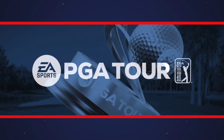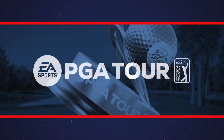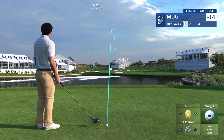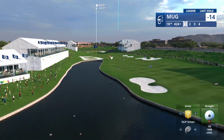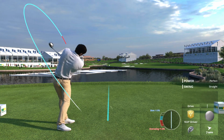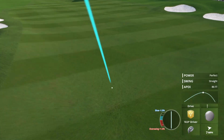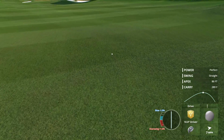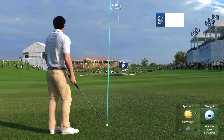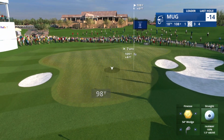We finish our day here at TPC Scottsdale with a 442-yard par 4 18. Strategy off the tee is key. Challenge the lake on the left and cut the corner of the Church Pew bunkers, or play it safely down the right side of the fairway. Step one out of the way. It is in the fairway at 18. One more good approach shot could just about seal it. That pin in the front right quadrant of the green today as he stares down his second.